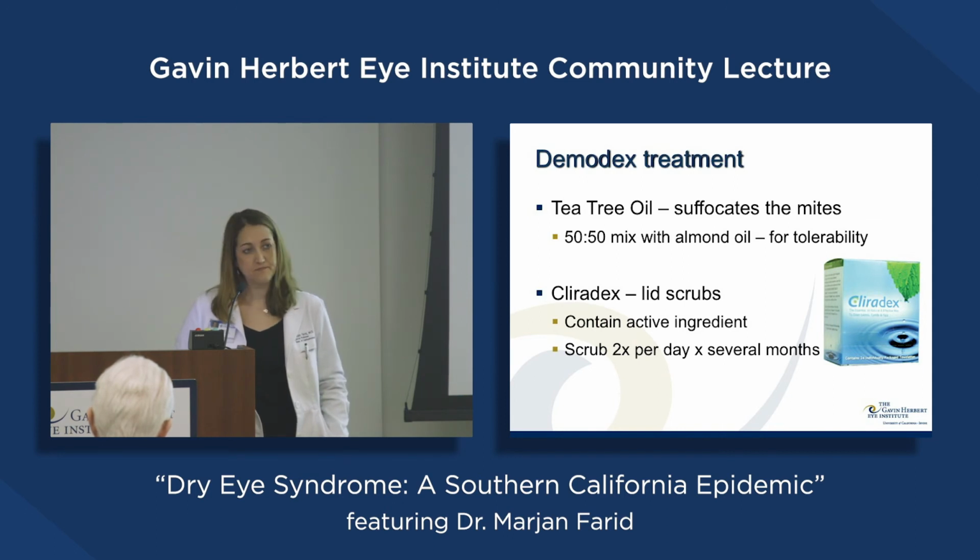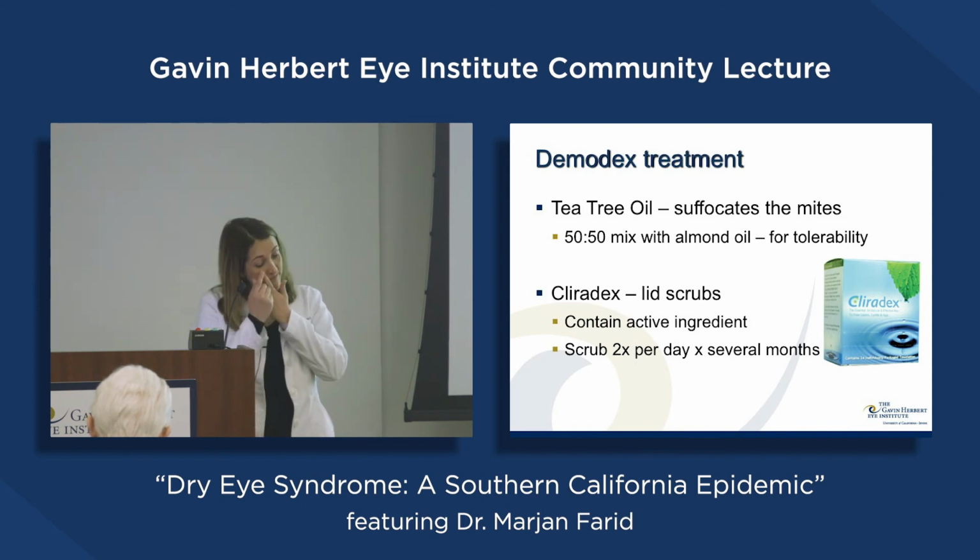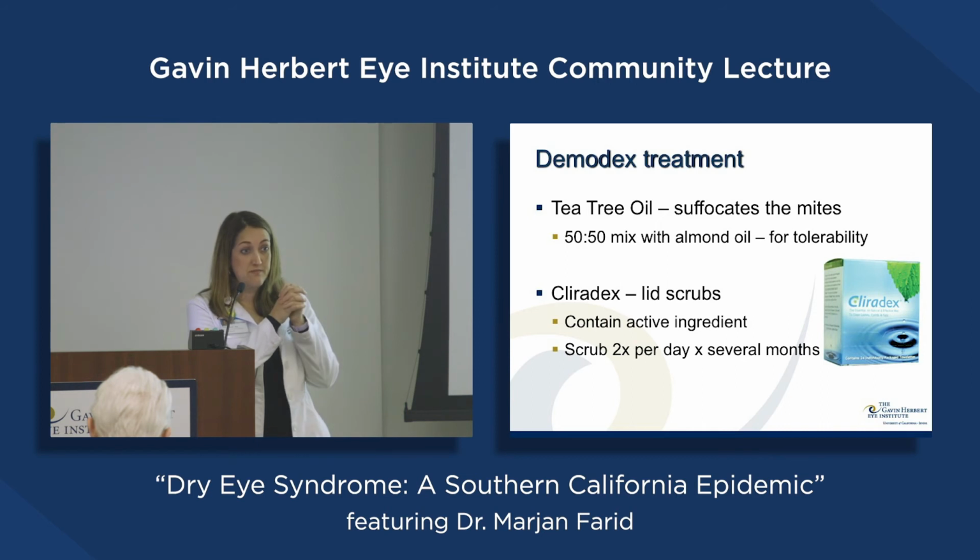How do you scrub your lid? It's really hard. I used to tell patients how to do it all the time, and then I went home and tried to do it. I'm like, oh my gosh, this is so hard. So, scrubbing your lids at home. I usually say the lower lids are easier because you can pull down your lid and sort of clean the lid margin below. The upper lids are hard to do.